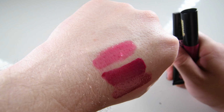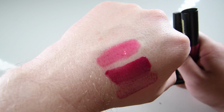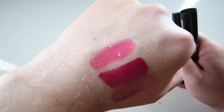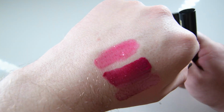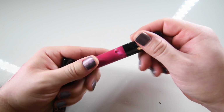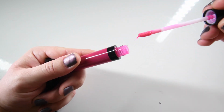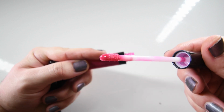I find that they tingle for a long time. It's really intense, so if you're not someone who wants an intense kind of tingle, then maybe it's not for you. But I really like the way these make my lips feel. My only complaints are that the doe foot, I find when you pull it out, there's not a lot of product that comes off on it, which I think is really annoying.